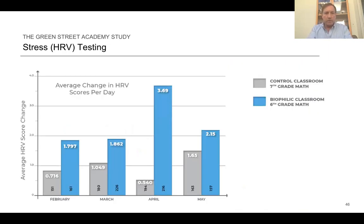And what we found from the beginning of class to end of class was a significant improvement in the biophilic classroom, significantly higher than the change that we see in the control classroom.